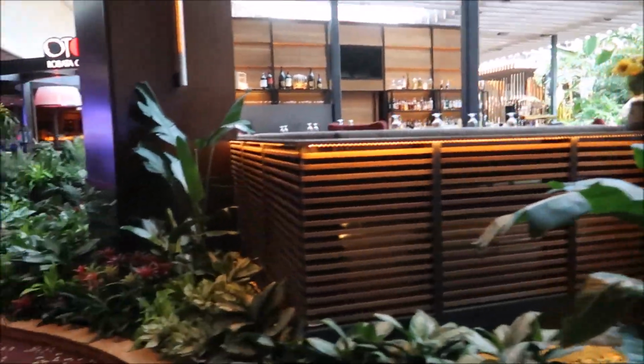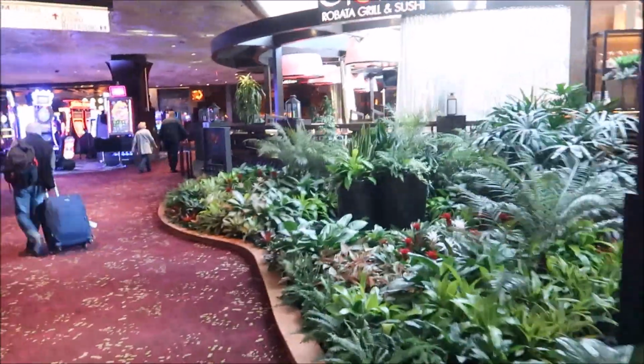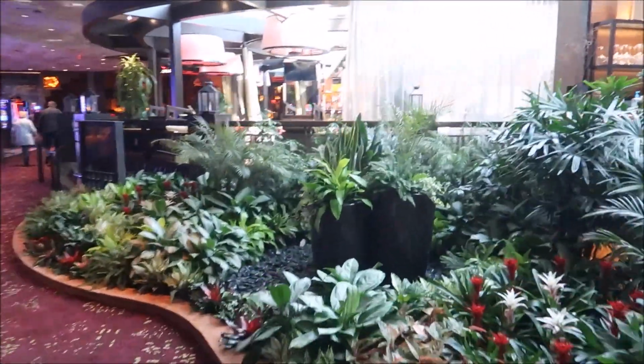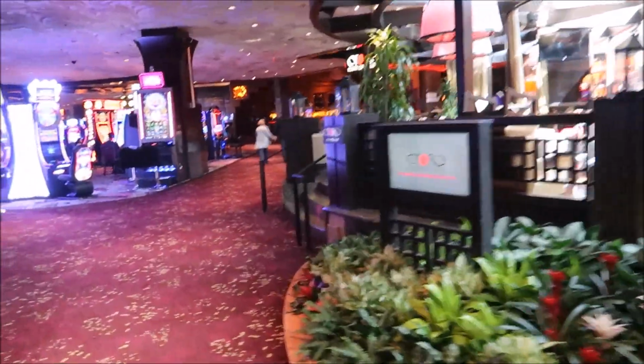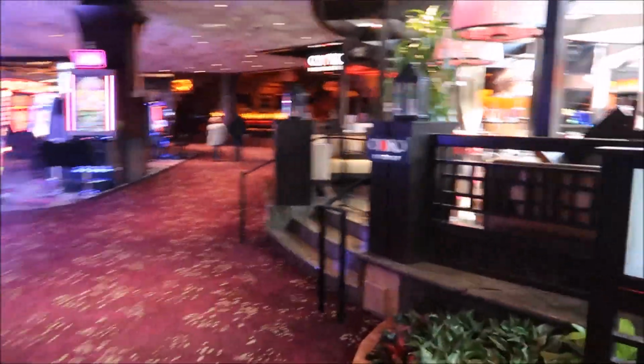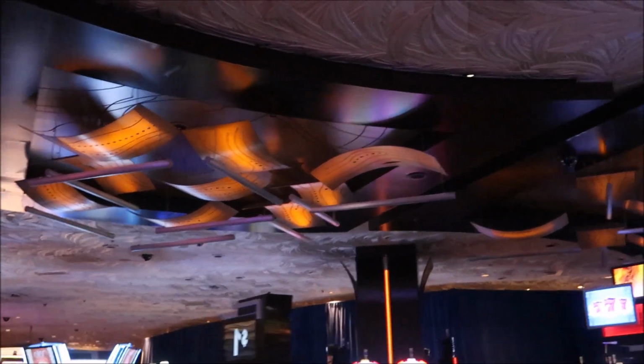They have a fancy steak restaurant, a hibachi grill and sushi. Just all kinds of restaurants around here. I don't want to focus on a lot of that stuff. If we come back and stay at the hotel, we will focus on everything in the hotel at that point. But we're going to go find the dolphins. Look how cool the light fixtures are in here. They're very different.